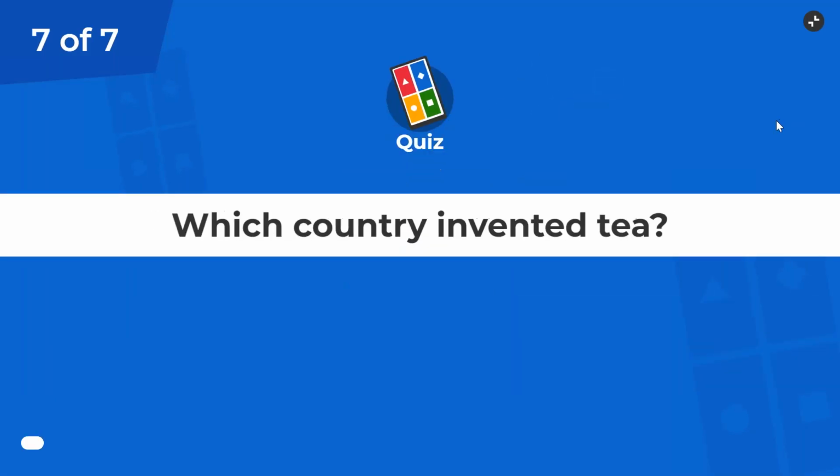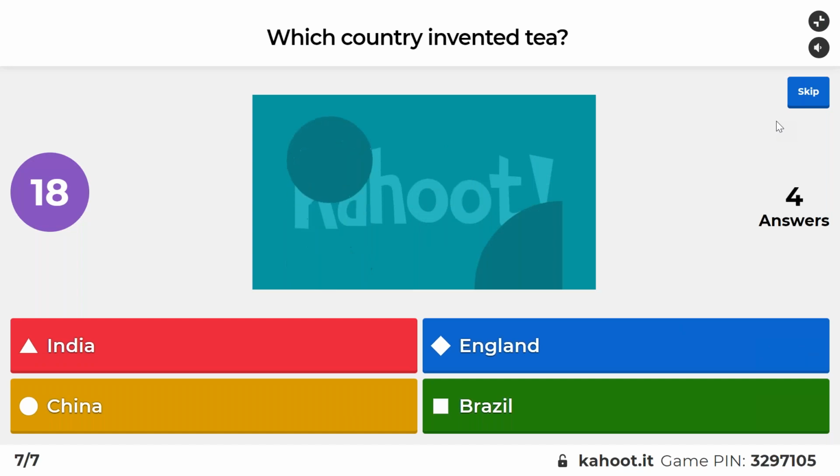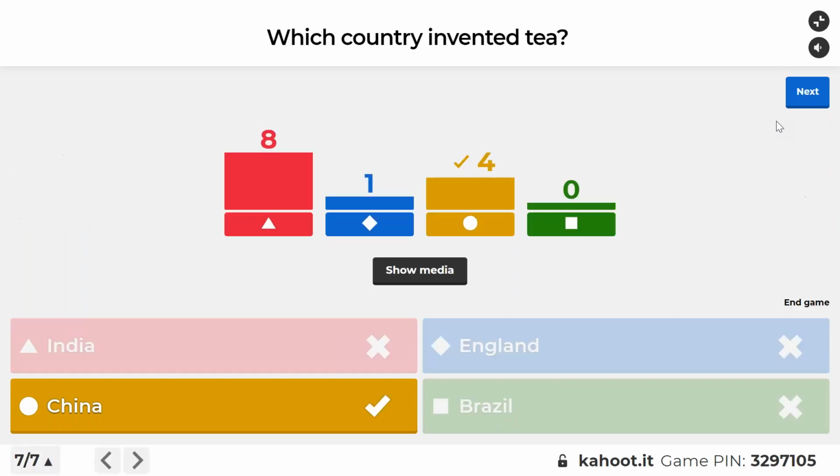And the last question is a random one. Which country invented tea? Is it India, England, China, or Brazil? And the answer is surprisingly China. So well done to the 4 people that got it correct.